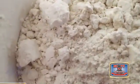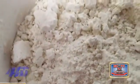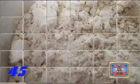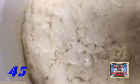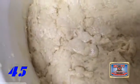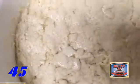Now notice how we added it. You could see there is the cheese and the biscuit mix. Now, time to get our hands dirty and mix it together. As you could see, as we mixed it around, patted it down, rubbed our hands with a little bit of oil.